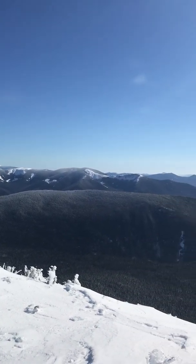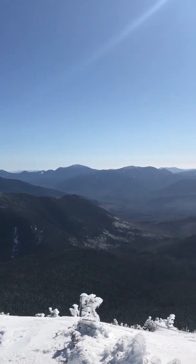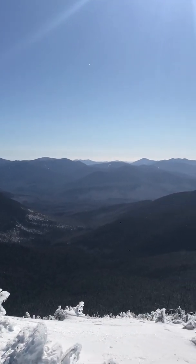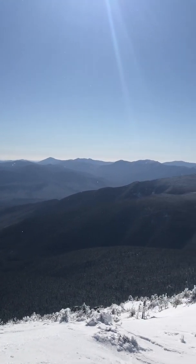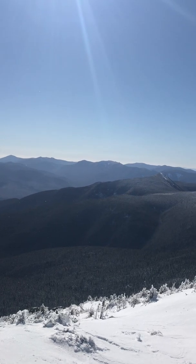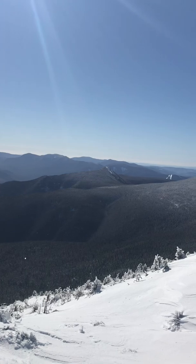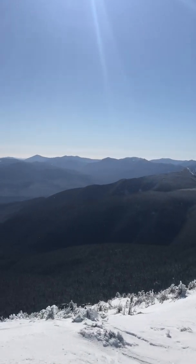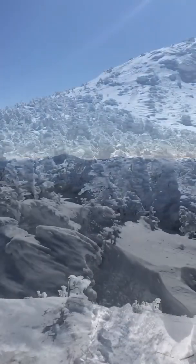Here are the Bonds. And it looks like there's a little bit of snow. And then out in the distance you've got the Hancocks and Tripyramids and Osceolas and Tecumseh. I don't know if you can see that though. Anyway, if you watch this long, congratulations, I'm going to stop it.